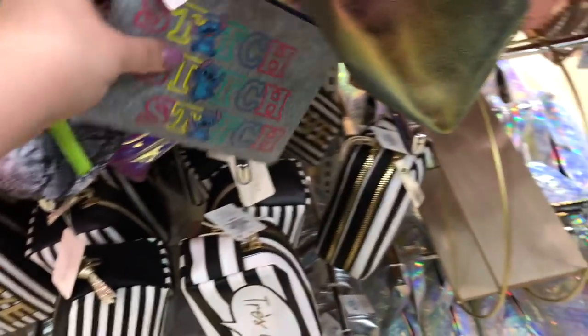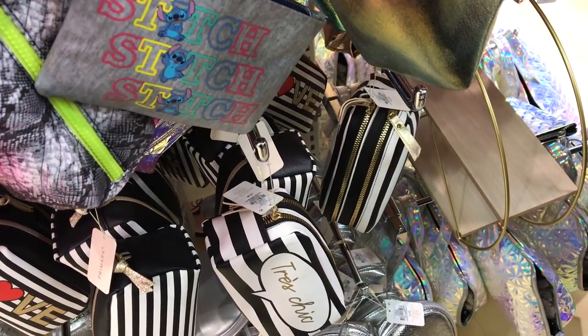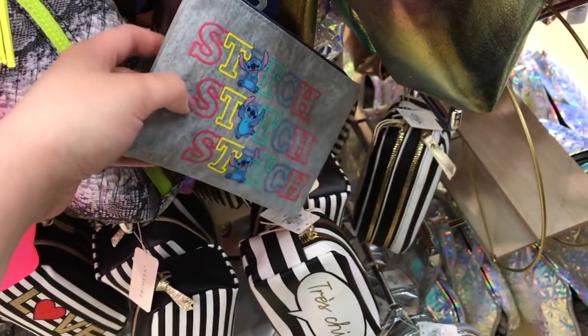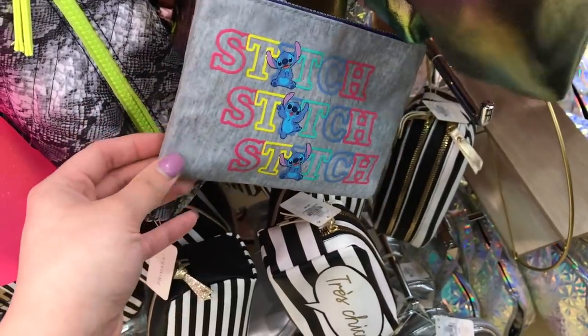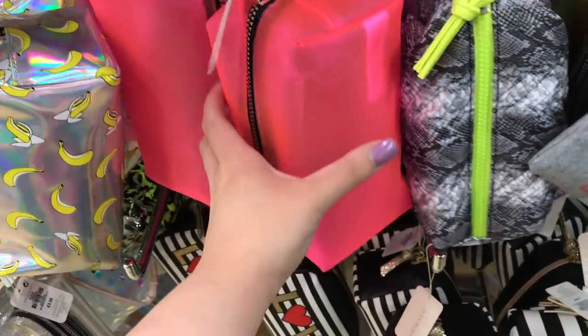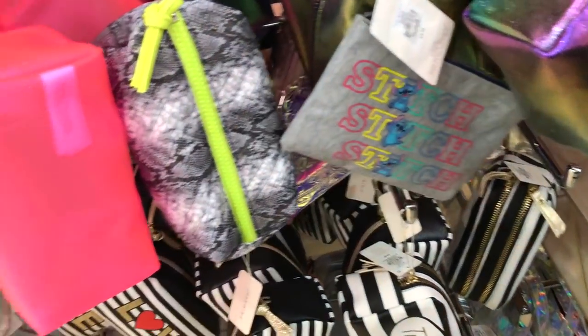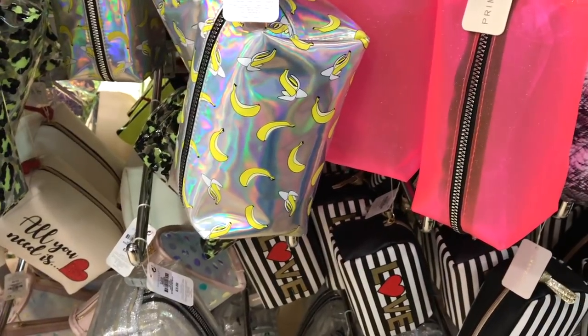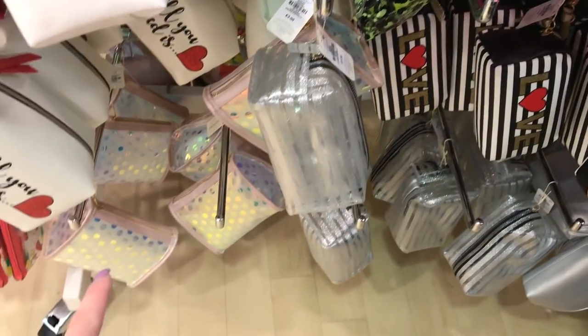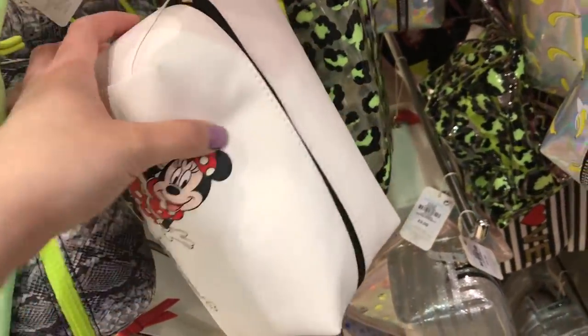There's all the bags. Stitch. Did I show that one last time? £4! £4! Primark, what are you doing? Yeah, that's £3, that's bigger than that. £4! That's a joke! One banana. Yeah, that's a nice bag, don't you think? Well, how much is this one? See, that's £4 and that's massive.